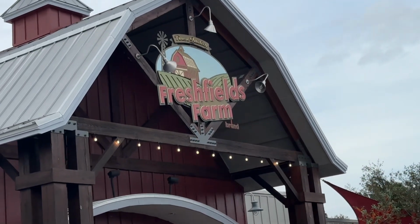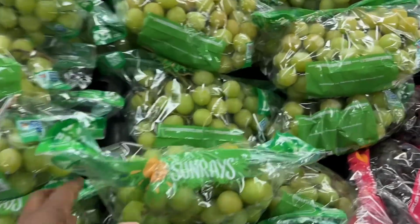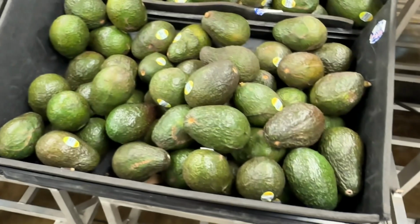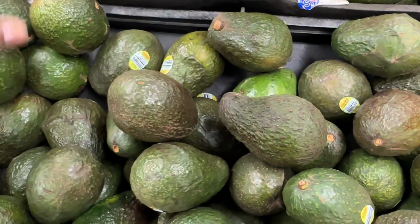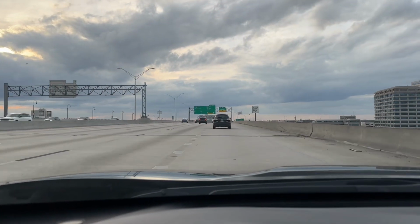Then I went back by Fresh Fields because on my last mini vlog, y'all saw me buy that apple cider, aka apple juice, fresh apple juice. My son loved it and asked me to buy some more. They had their grapes out. I told y'all before I don't like mushy grapes. These grapes were really crunchy and really good. I got me an avocado because I think I want to try to make me a salmon bowl.